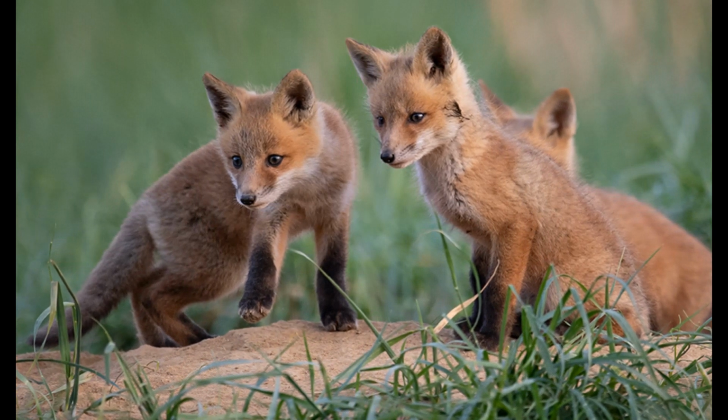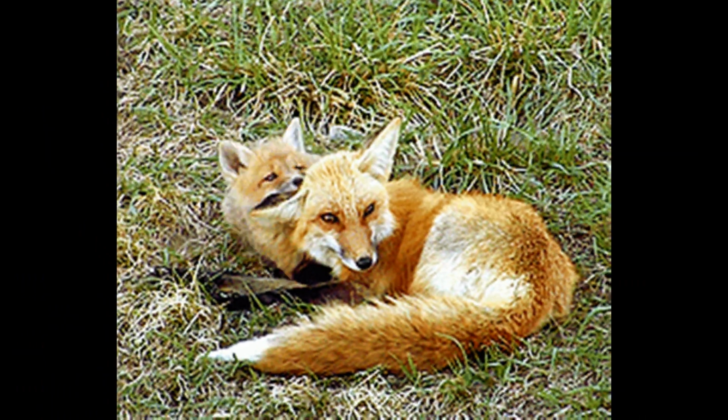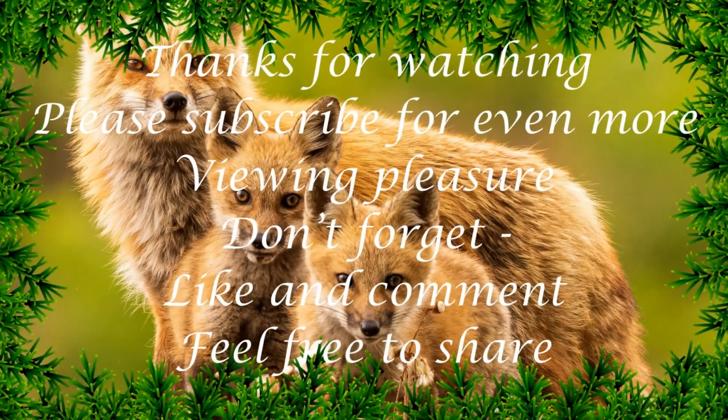As the young foxes reach maturity, they eventually disperse from their parents' territory and seek out their own territories. This dispersal typically occurs in the late summer or early autumn.